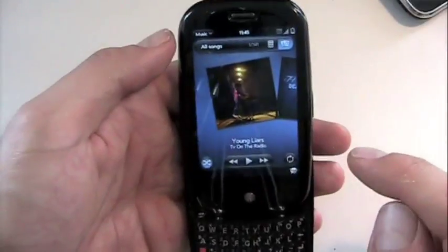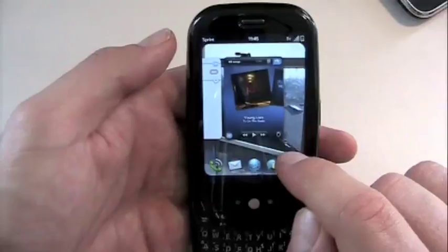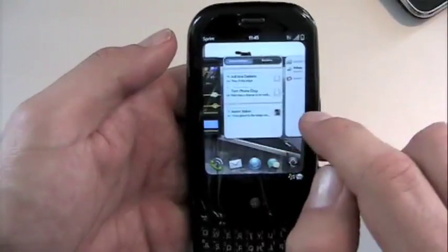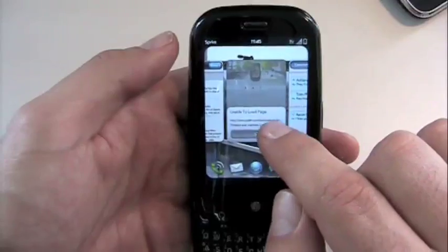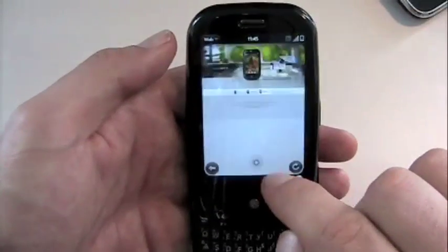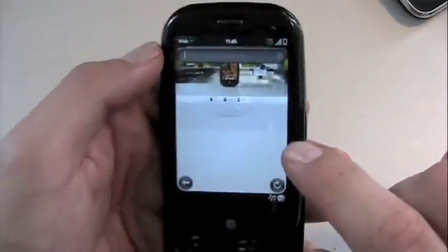So very, very cool. WebOS, just a ton of potential here. And you can see, I think it's really pretty. I think it's really nice to look at. It's generally pretty snappy. Heard some complaints about apps taking a little while to load sometimes. But, you know, I haven't had too much trouble with that.